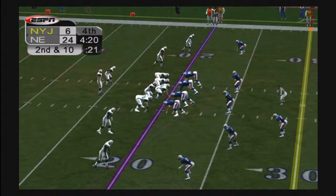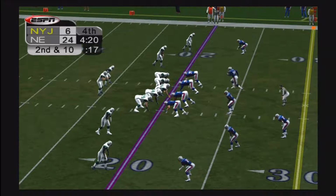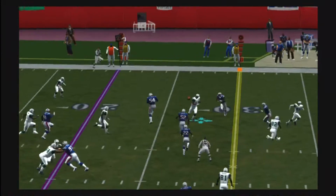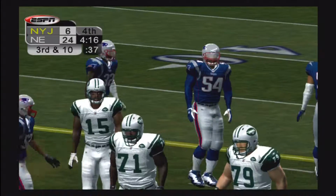Second down from the shotgun. Dan, bunch of receivers out there. Defense is expecting that, and they go to nickel. No dice, and it falls incomplete. With the deflection.